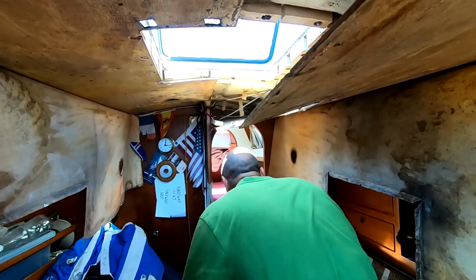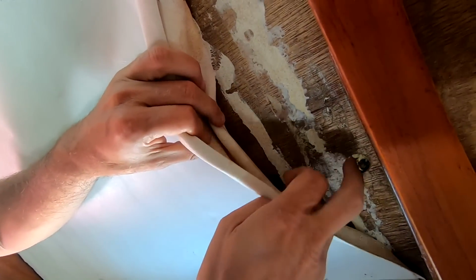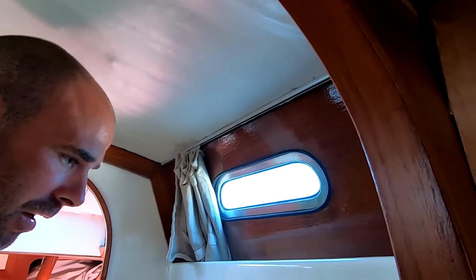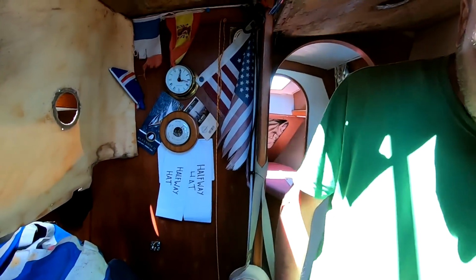So we've had to take off the door here. And luckily, when I peeled this down, you can see two holes there where the bolts come through. If not, we would have had to take all that down. Sucks, doesn't it? Yeah. There we go. Got new teak rails to go up there.